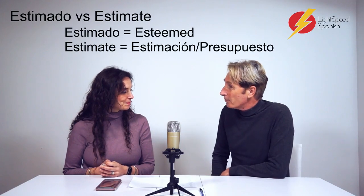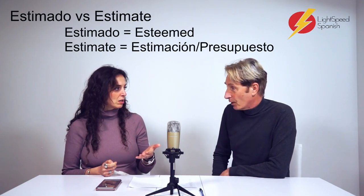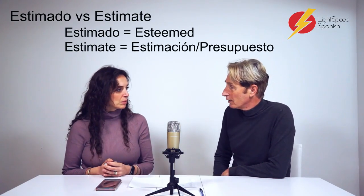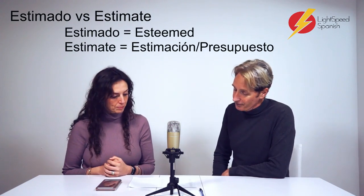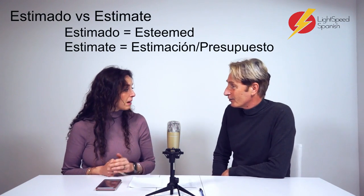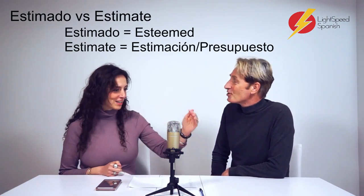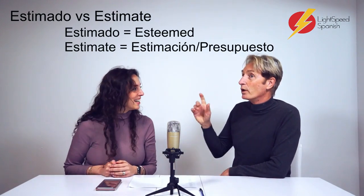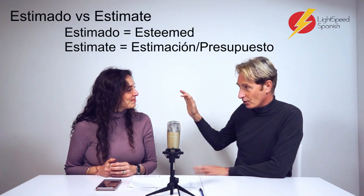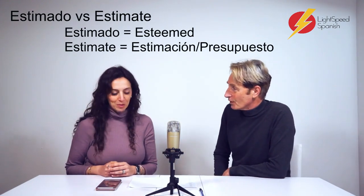What about presupuesto? If you're talking about a budget, an estimate for some work that they're going to do, it'll be a presupuesto. But in my head, that's like a budget. It'd be the same thing, I guess. It's just because when we say an estimate, you always use presupuesto in that context. We say, can you give me an estimate? Presupuesto. Muy bien.